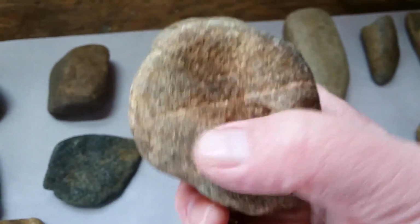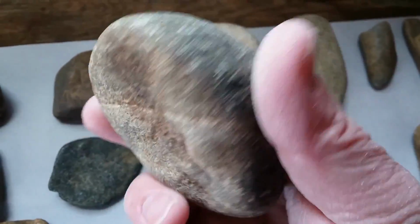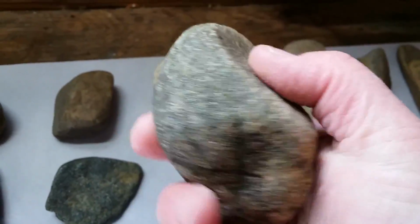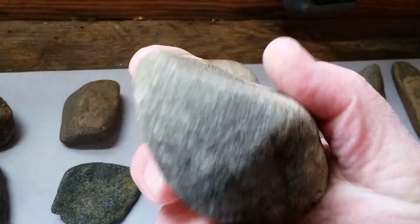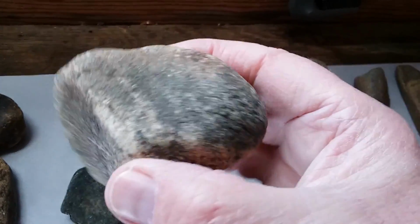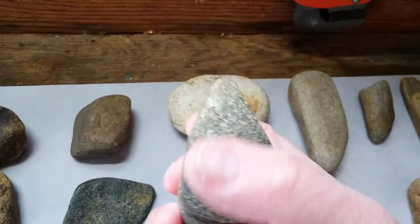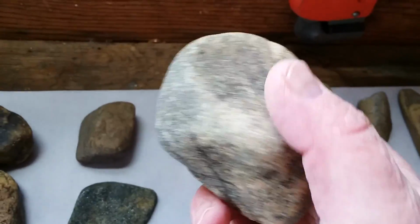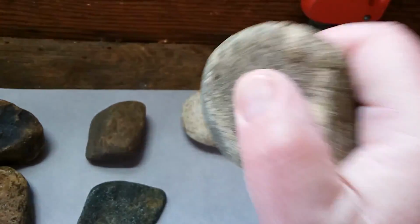It has some stuff on this side too. It's really hard to see. You can see it when the stone's wet. You can see it a lot better. But anyway, that's a nice tool. Been held like this, and that whole edge right there would be the striking edge. This side doesn't have anything on it, and that was the spot where they used to make the tools and stuff with. Probably hold it like this and then just strike it like that.